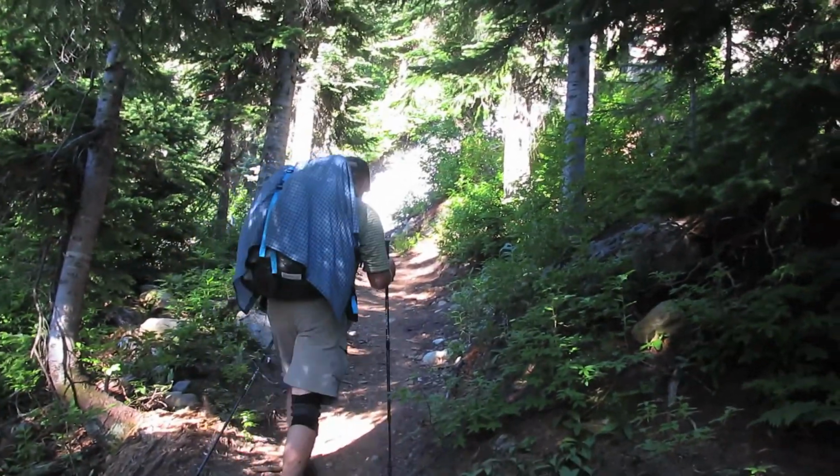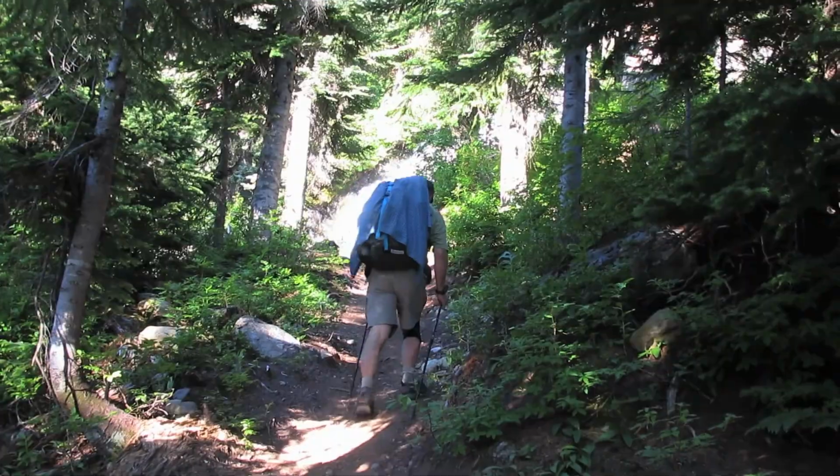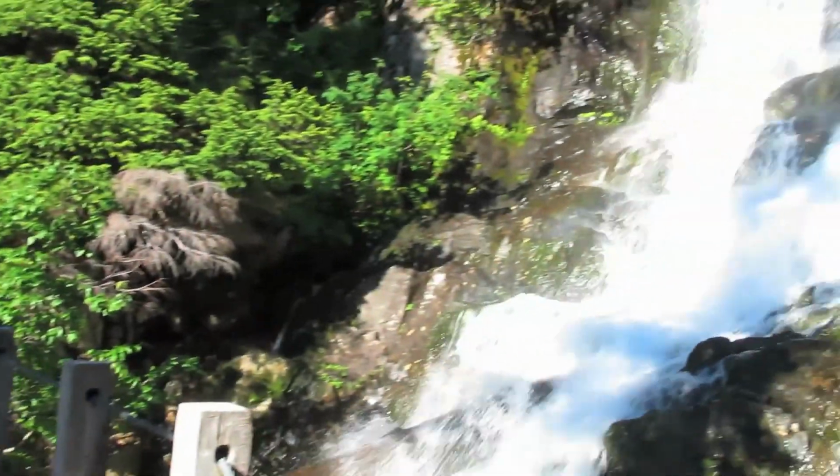Matt and I were both concerned about the waterfall coming up, and we were grateful for the sturdy bridge that allowed us to cross the dangerous water.